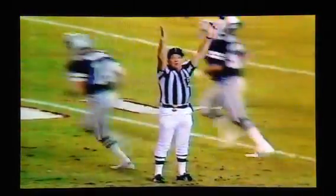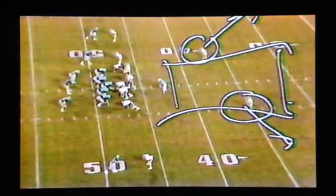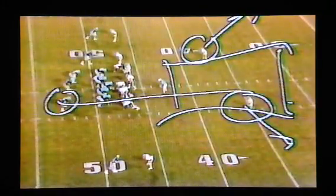5:12 left in the 3rd quarter, and the Redskin rooters appear to be getting a little bit nervous. Problem with the double zone. The double zone, when the safeties come out here, as they did here, then that gives you a big middle right here. Now, Tony Dorsett takes this middle.